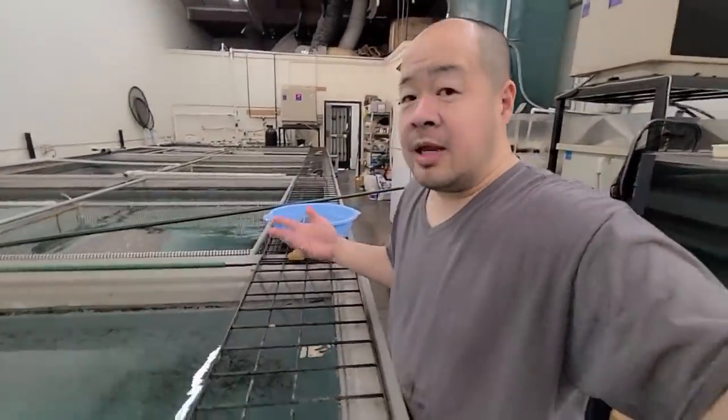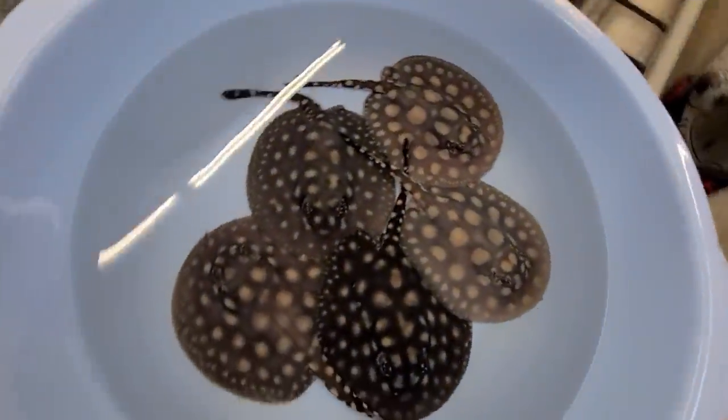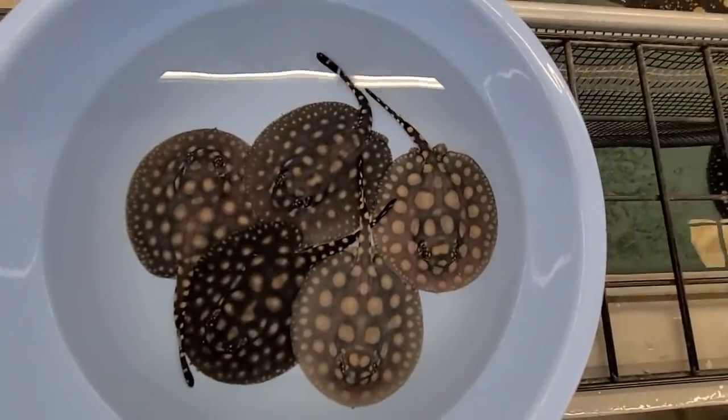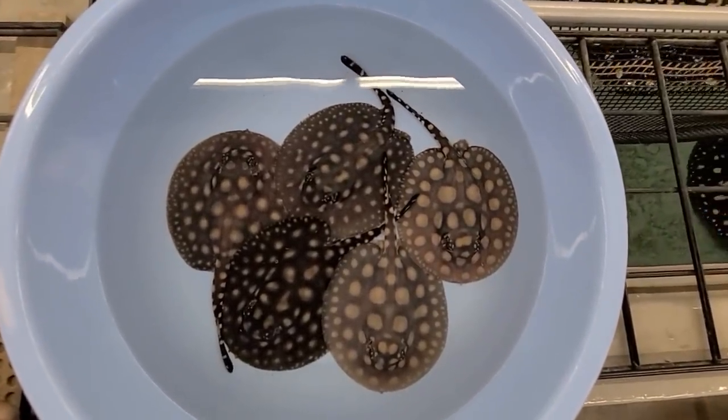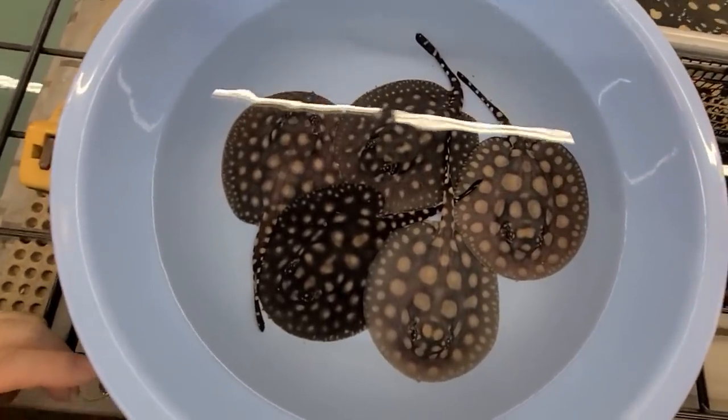And I mean, I'm not complaining. Every time I get pups, I'm really happy. And to get some really beautiful pups like that is always a pleasure. And for all you guys who like big spots, there you go.